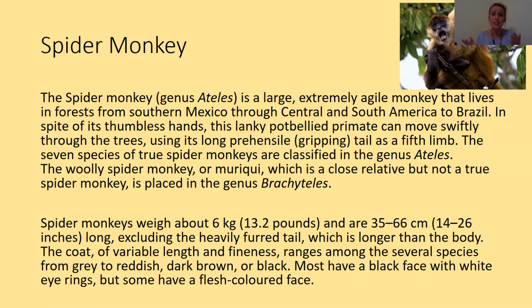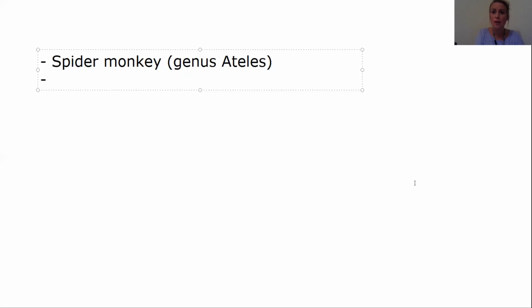Okay, so I'm going to reread these, and then in bullet points, I'm going to record some key facts that are going to be useful to me when I come to write my own non-chronological report. So I've got the spider monkey, and I've got in brackets here the technical vocabulary of what it's called. So actually that's what I'm going to want to write down first of all. So I'm going to jot that down as part of a bullet point. So here we go. I've jotted that down here as part of a bullet point so I can use that in my writing. In fact, I'll be able to use those brackets in my writing as well, which is another Year 6 skill that we need to use in our writing to show that we're able to.